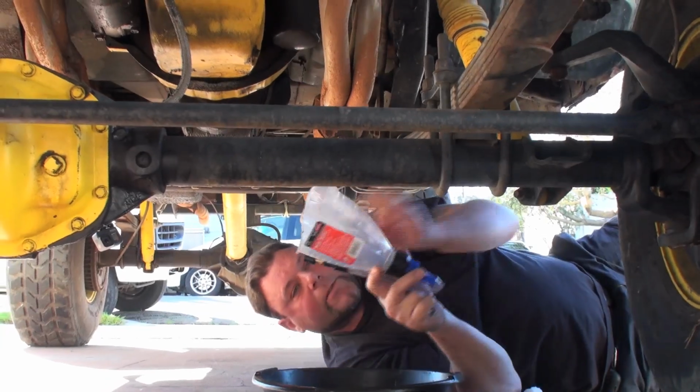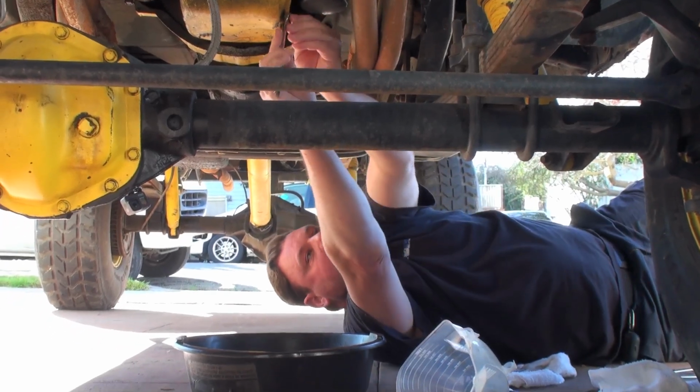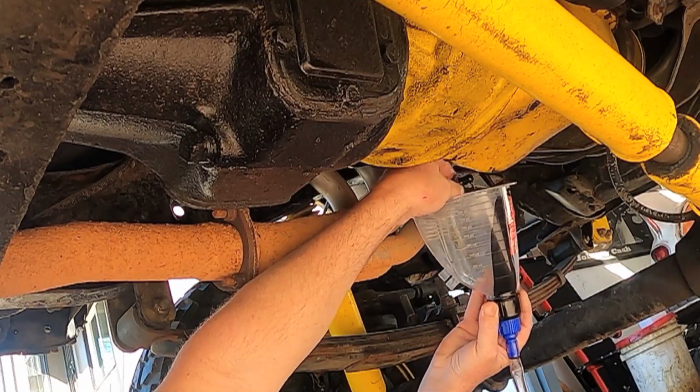Alright, so first thing I'm going to do is drain a quart of oil into here. Take this oil plug out. There we go.